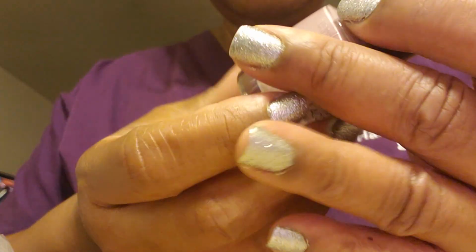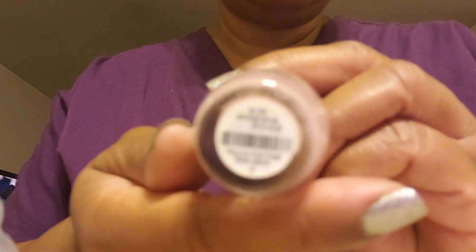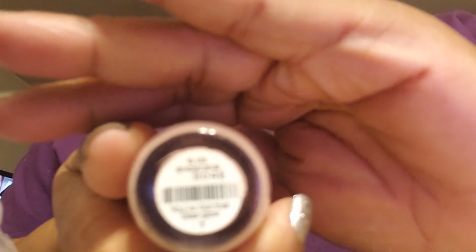The next shade here, and I tend to really like these kind of murky, funny looking shades, is You've Got That Glass Glow. Or is it Glass Gal? I know it's a take on those words, but this actually says Glass Glow. And hopefully that will come in there.